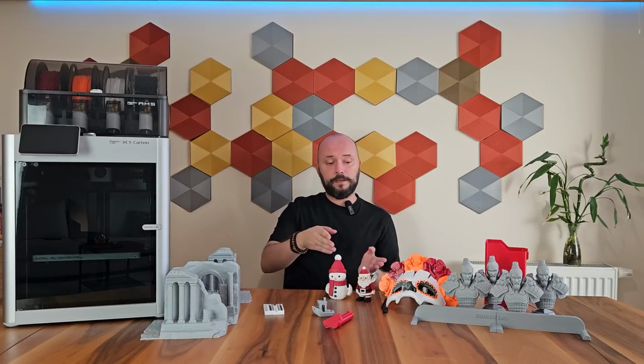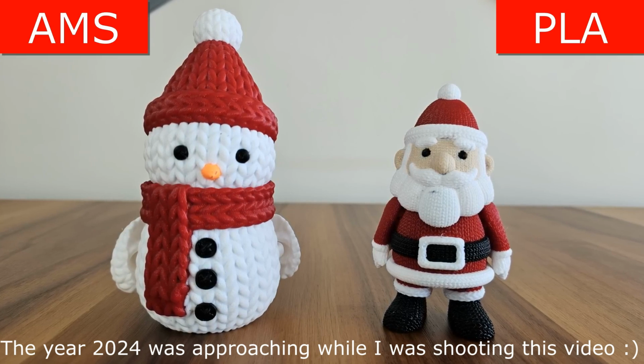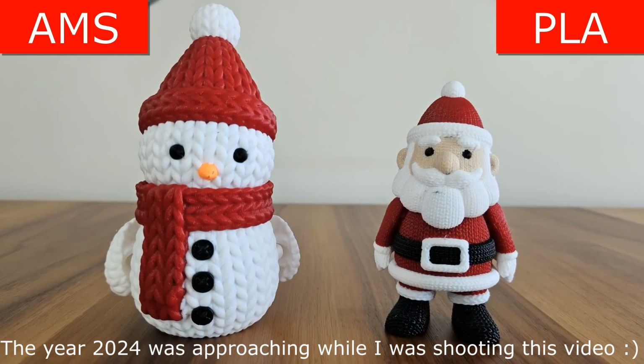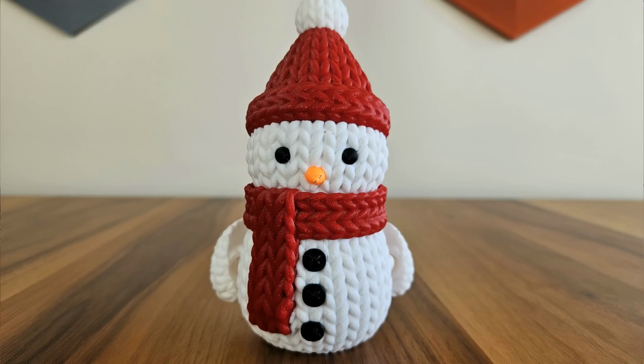Now I said, will AMS do this? Occasionally a printing hundreds of times, and will it do it without any errors? And I took a printing with AMS for exactly 83 hours. The New Year approaches with more models featuring New Year themes like snowman and Santa Claus figures. It's printed in one piece, but it has movable parts.